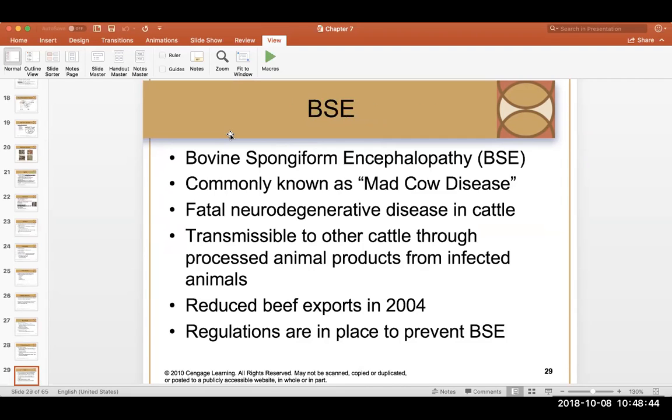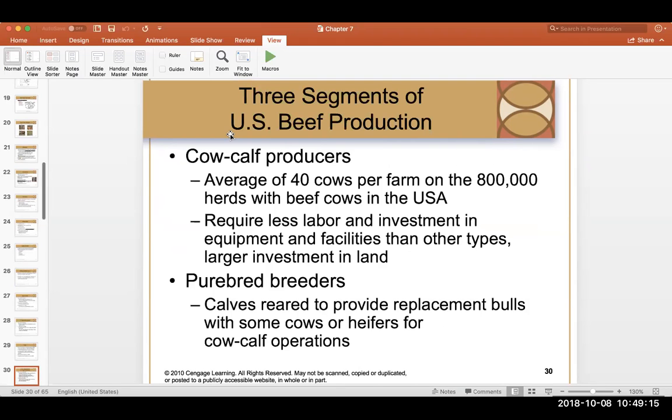So another thing we talked about with cattle was BSE, which is the long word, bovine spongiform encephalopathy. It's a long word to say, so if you know it as BSE, that's completely fine. It's commonly known as mad cow disease, and it is a fatal neurodegenerative disease in cattle. It can be transmissible to other cattle through processed animal products from infected animals. And there are regulations in place to prevent BSE. This is a really big disease that was talked about a lot, especially when it was more prevalent. So be familiar with this slide.